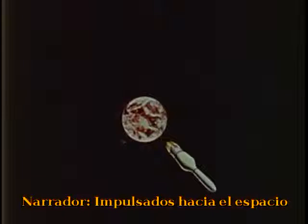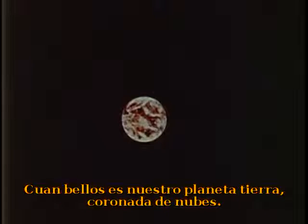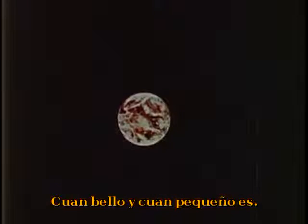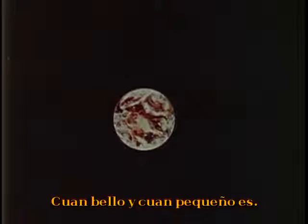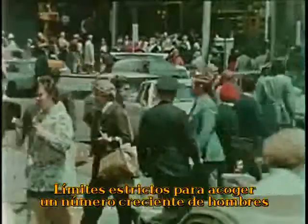Thrusting outward into space, we gain new perspective on ourselves. How beautiful it is, our cloud-wreathed spaceship, planet Earth. How beautiful and how small. The view from space shows us, as never before, the strict limits for accommodating man's growing numbers and his expanding technology.